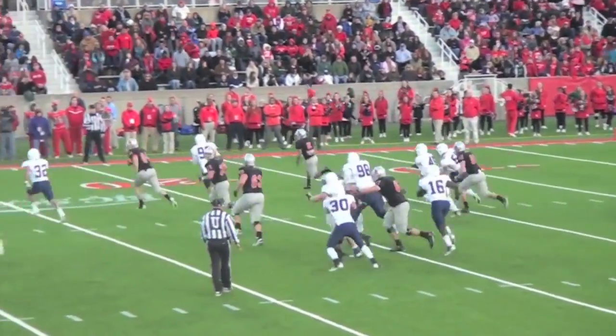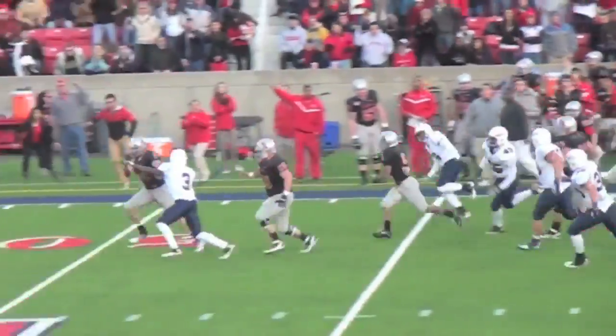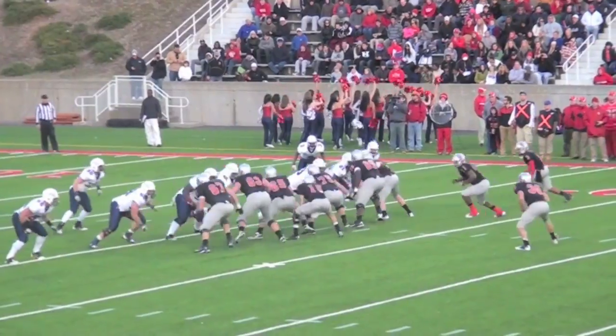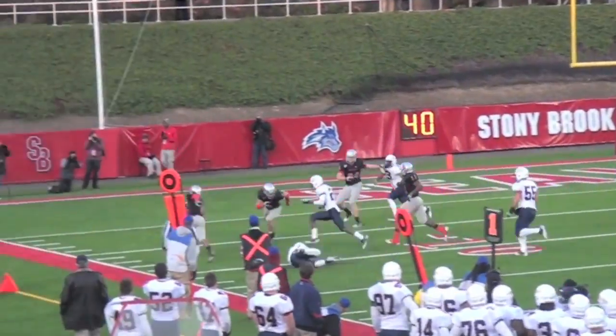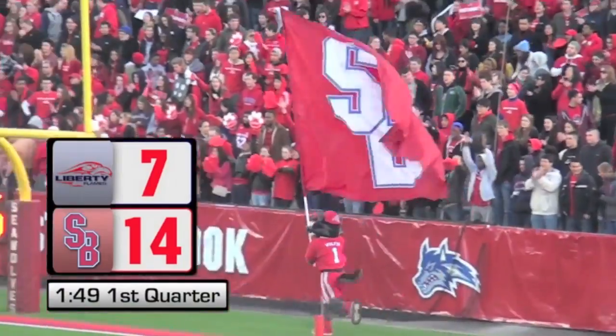Here's Miguel Maisonette now turning the corner up the field for a huge gain into Liberty territory before he's finally wrestled down at the 37-yard line. Then three plays later, play action again. Essington finds Kevin Norrell across the middle, and he's going to take it to the house. A 26-yard score to give the Seawolves a 14-7 advantage.